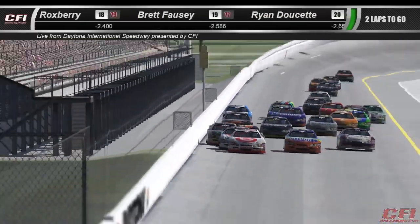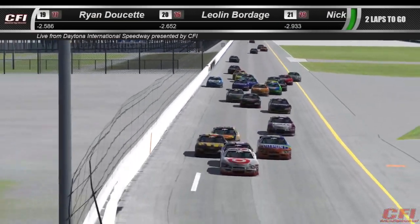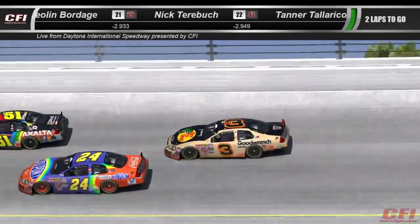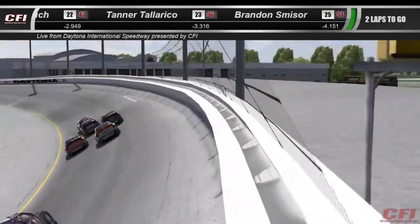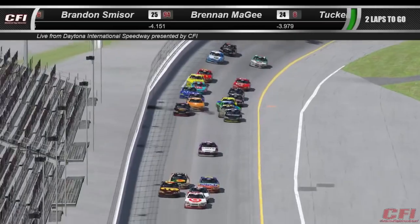Oh, and Montevice makes contact with the 3. That could have been bad. That could have been bad for Montevice. He's lost a lot of momentum there. Can he get back up there before the end of this race? It's Wilson now who takes the lead. Wilson! They're all trying to sort themselves out.